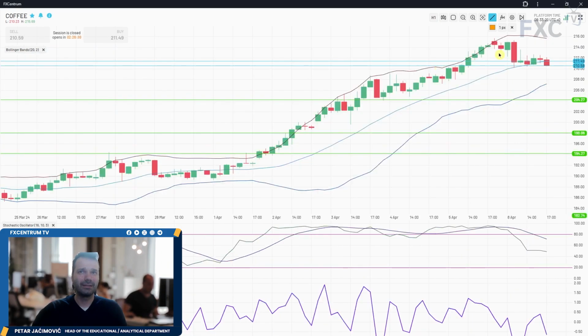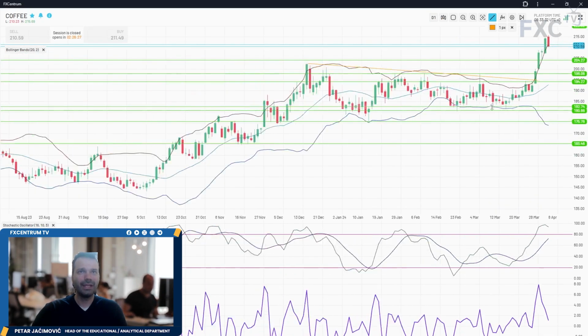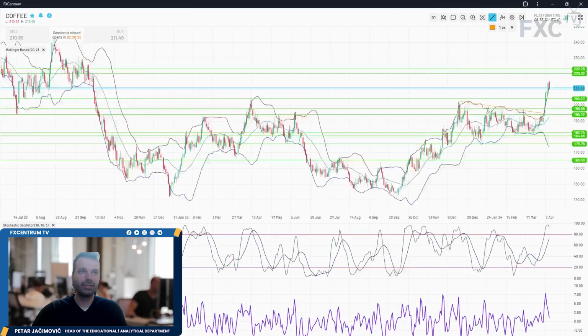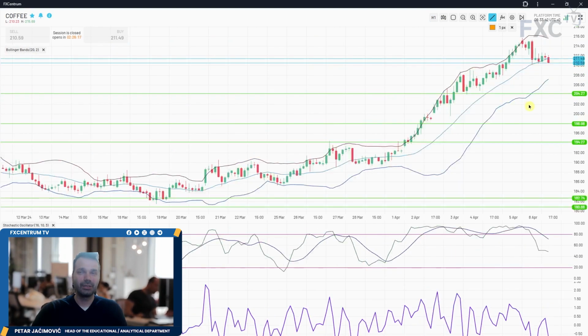We can see on the hourly time frame there is no big sign of weakness. So there is a chance that after this pullback, we can see the upside continuation. This is how it looks like on the weekly time frame. So the short-term upside objective is set around 220 and 223. So far, market's just doing the pullback from my view and no serious sign of weakness.